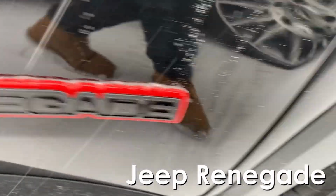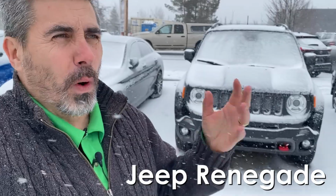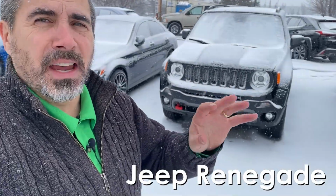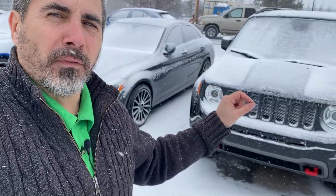This is a Renegade. And I'll be totally honest with you, this is a Renegade, but Renegade in the way of a rebel rouser. It decides it wants to have nothing to do with reliability because these vehicles are a problem. They have that Tigershark 4-cylinder engine that's heavy on oil, heavy on gas, so it pumps out all kinds of emissions. It's an oil burner. It's not a great one for reliability.